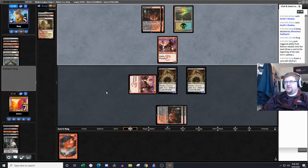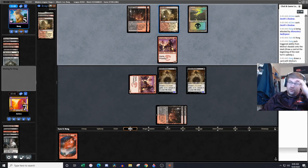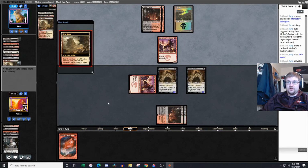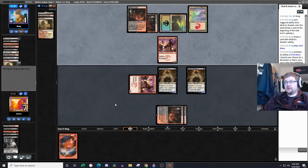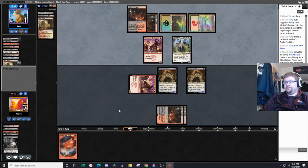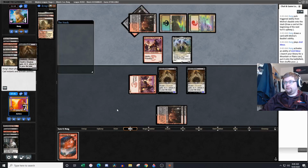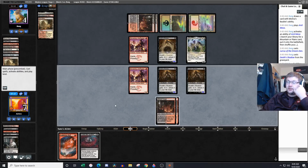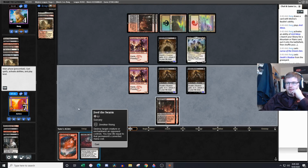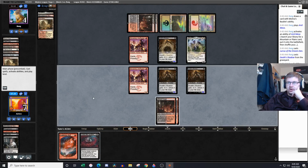I guess they don't have to fetch shock. Maybe I was supposed to bolt them. Bolting them there meant they couldn't use this land, which means they couldn't get anything off Lurrus. It might have been a mistake not to bolt there. The more I'm looking at this, I would not be surprised if that was the case. So drawing like a shock land here would be amazing. Or if it, what is this kill? Permanence converted mana cost.